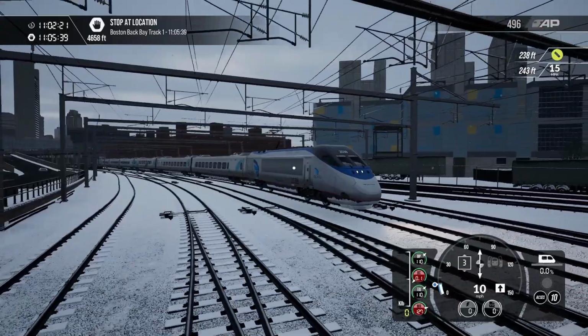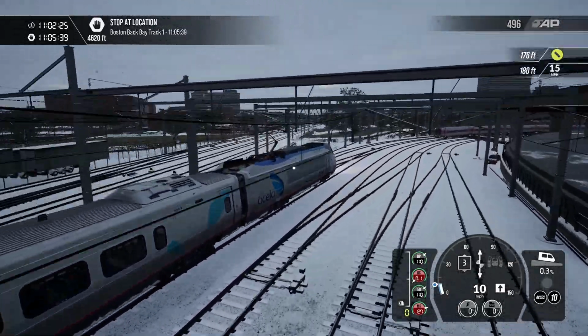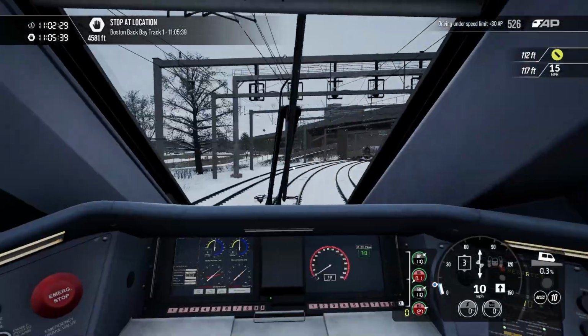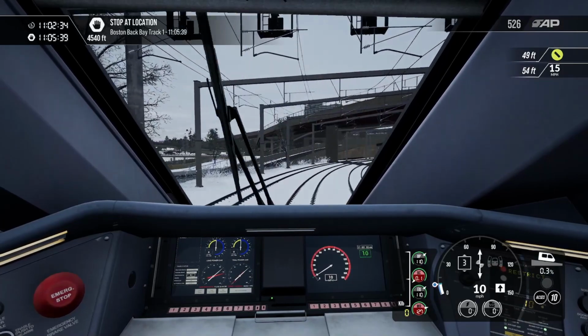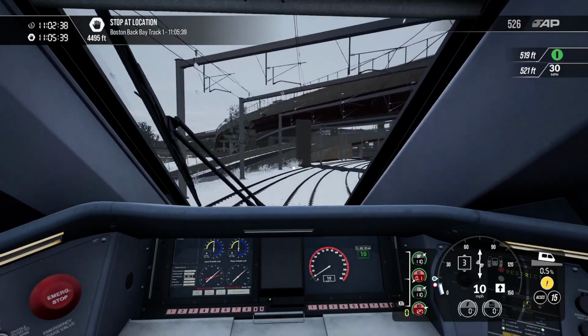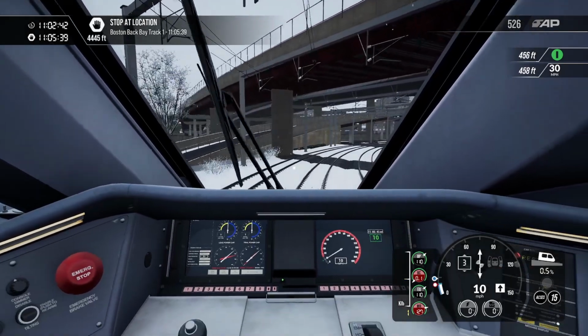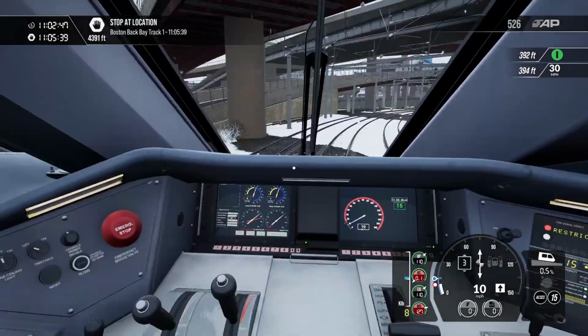So we're in a light snowstorm at the minute, or light snow. See, it's beautifully covering the ground, and I'm sure once we get this Acela up to speed, we'll be able to see the beautiful sort of snowdrift that you get from... we can permit to go up to 15. So let's just increase the cruise control.